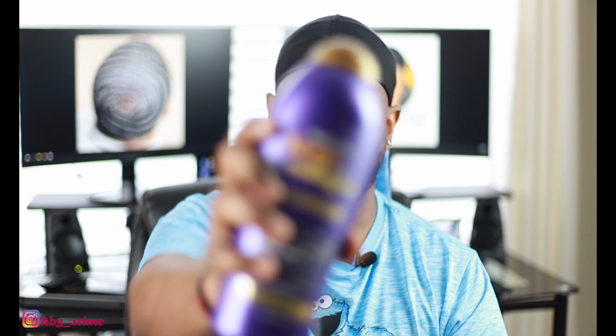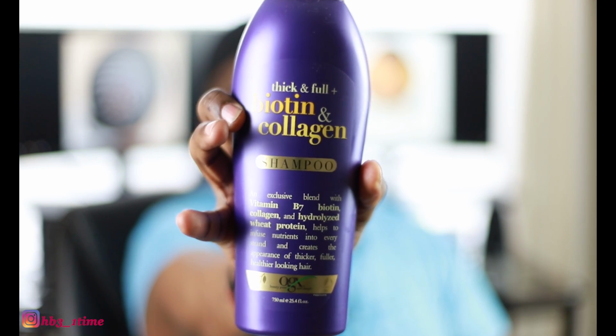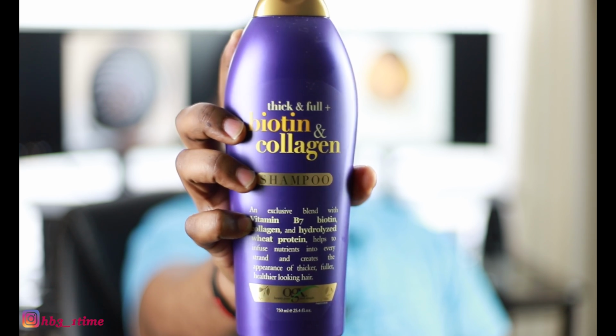So this product right here is a shampoo. This is a shampoo that I use. Let's see if I can get it to focus. There we go. This is Pantene... this is Organics, sulfate free. So there are no sulfates in it, and it's thick and full of biotin and... I'm not even going to try to say this word. I can't say words sometimes. Nonetheless, man, it's Organics. It's in the purple bottle.